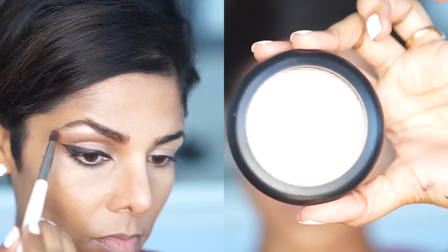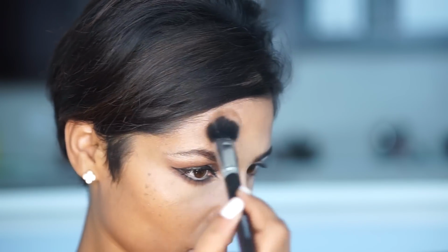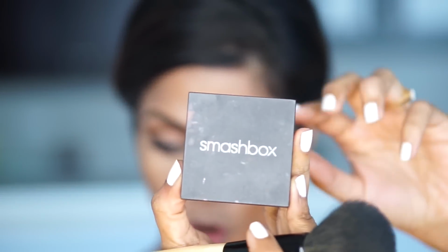I'm now going to use Skin Finish Highlighter in the shade O Darling to highlight. Now, because this is such a strong look with red lips and big eyes and everything, I decided to go very light on my cheeks. So there is no color on my cheeks. I'm just using the Smashbox bronzer just to blend my highlighter and contouring.